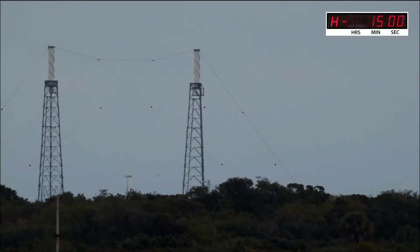This is Astra's first launch from Cape Canaveral following a series of prior test flights from Kodiak Island in Alaska. And this is Astra's first mission also to carry functional operating satellites into orbit. All of the previous test flights carried satellite mock-ups and dummy payloads.